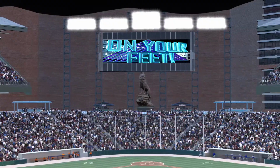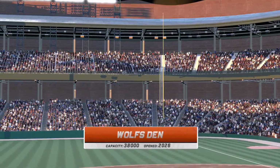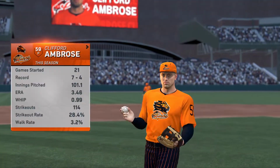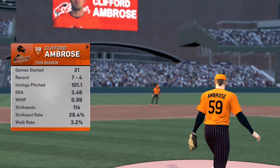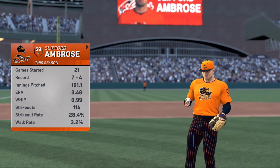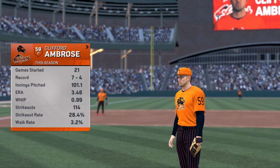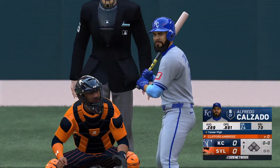The show brings you a matchup of division rivals. It's the Kansas City Royals and the Lions. And today's starter, Clifford Ambrose. Base runners are tough to come by with him out there, Chris. Yeah, this guy's been real stingy, man. Not allowing guys to play the game, just keeping them at home plate. I mean, just ridiculous. Sub-1 WHIP. He's dominating hitters, and a guy like this on the mound, one of the elite starters in the game right now.